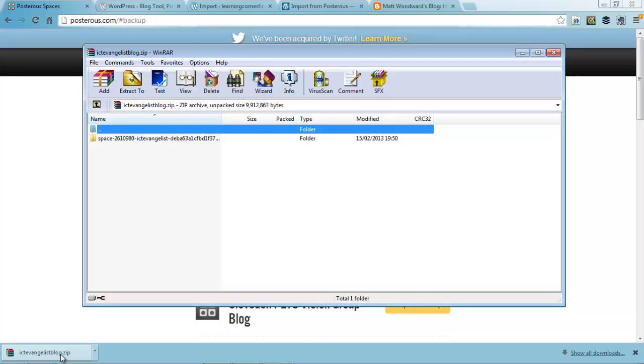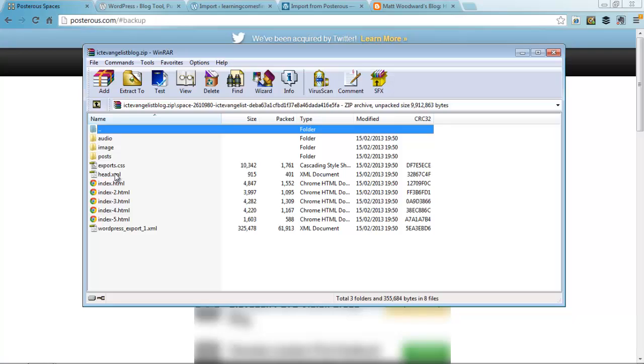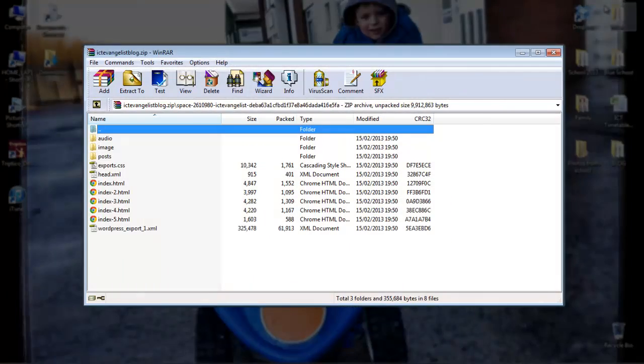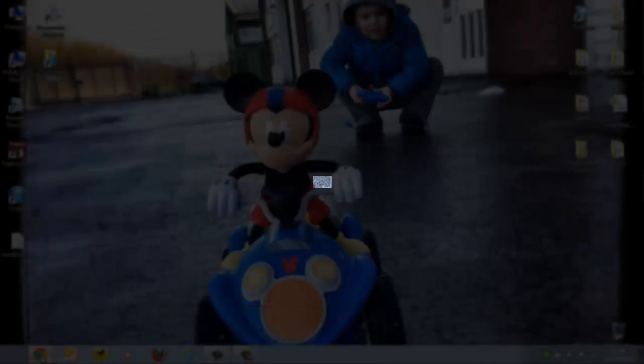Now with this, if you go into the folder, you'll see there's loads of files there, and you might want to keep that for posterity as a backup of your blog. But all you're really interested in when it comes to actually importing your blog is this file here, this XML file. So put that somewhere handy, so I'll just minimize what I've got open and drop that onto my desktop, and go back into here.